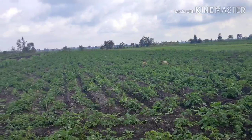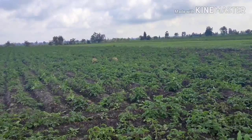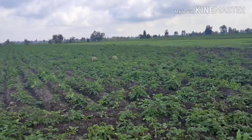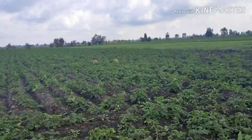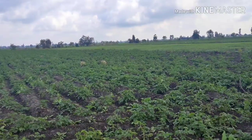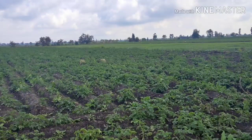You see now the potatoes. The potato is a plant which is grown in Egypt at this time of the year, in December and January, in winter months I mean, because it's the best time for potatoes to be grown. It costs about 4 to 5 Egyptian pounds per kilo.